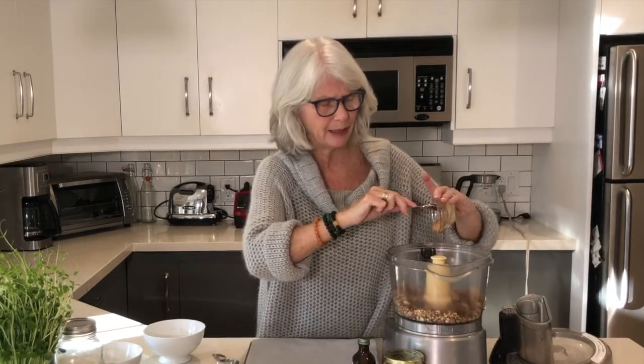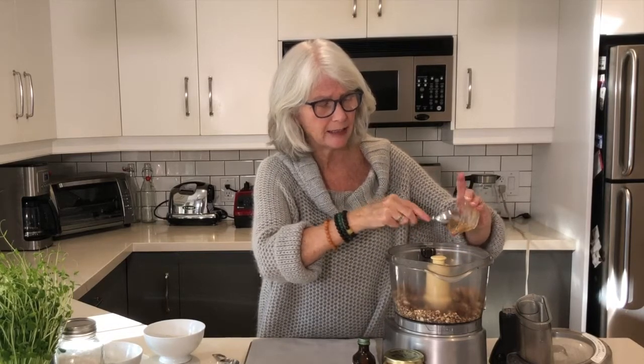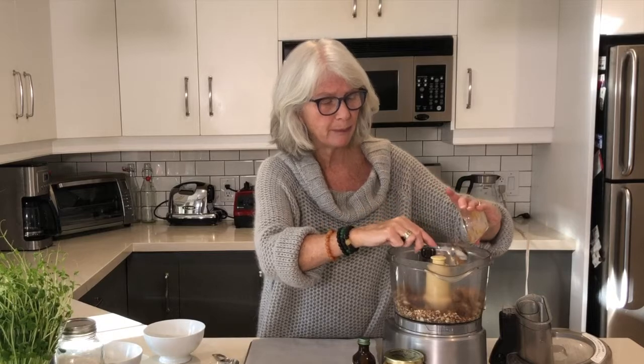Super easy. I'm going to use some almond cashew butter. You can use any kind of nut butter you like. I prefer almond or hazelnut or cashew over peanut butter. Then we're going to be using the chocolate.